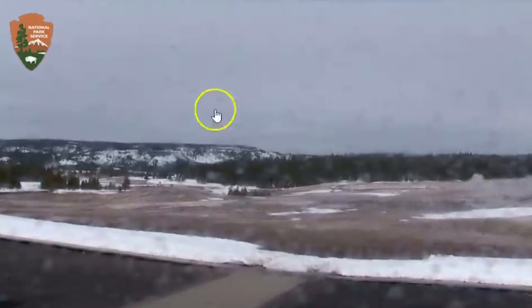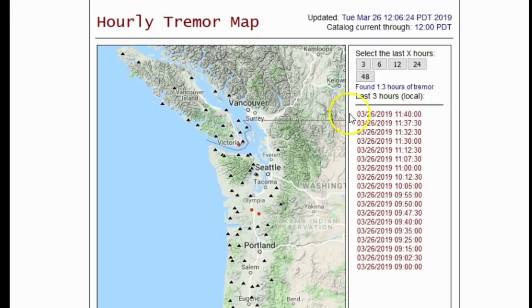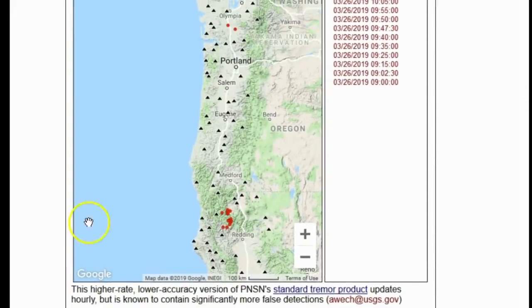All right, so let's go check out something real quick first. This is the past 3 hours of ETS Tremor on the ETS Tremor page. Notice we have a little bit down near the... actually, that might be background noise. I don't know. This is the lower accuracy, higher rate version of the PNSN standard Tremor product. It updates hourly, but is known to contain significantly more false detections.